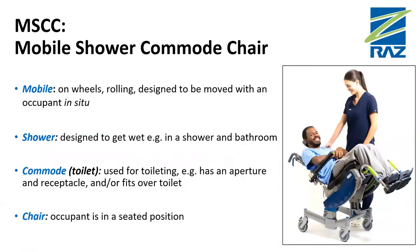So to start off, I want to just go through this acronym that we're now using, and it will be through all the presentation, MSCC. So by mobile, we mean that the chair is on wheels, it's rolling, and it's designed to be moved with someone sitting in or on it. It's a shower chair, which means that it is designed to get wet in a showering or bathroom environment. But generally, these chairs are not designed to work in a heavily chlorinated environment, such as a pool or a sauna or a spa or a saltwater environment like the beach.